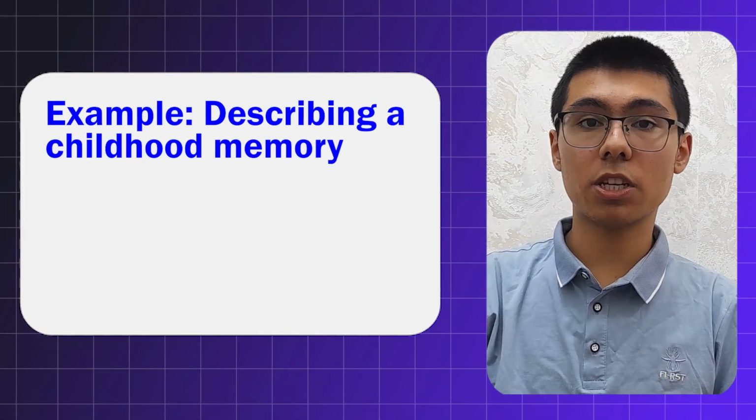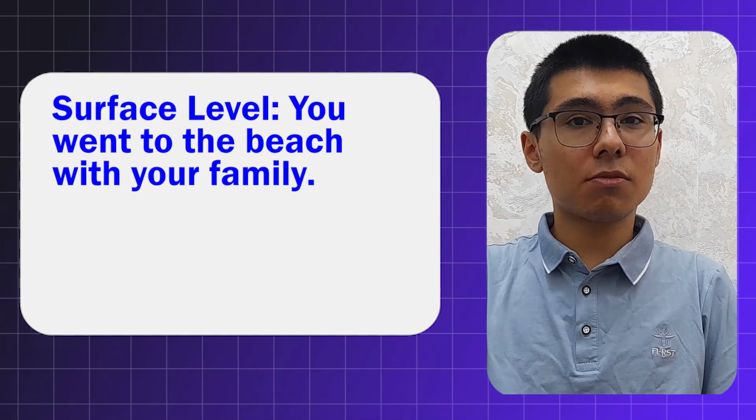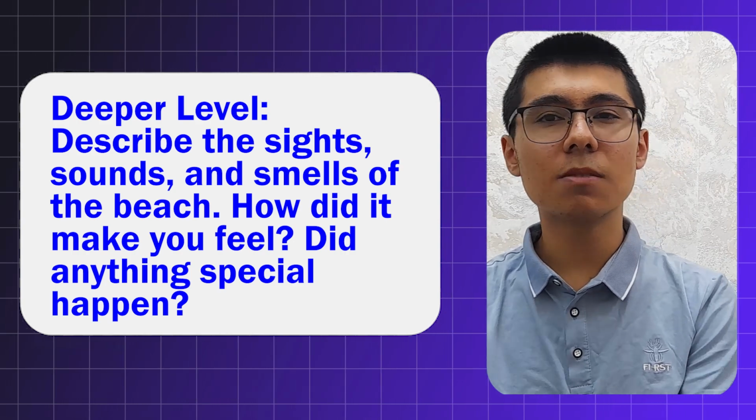This tip is more related to generating ideas. My personal suggestion to you is to not just stick to surface level ideas. Think about different aspects of the topic you can discuss. For example, if you have to describe a childhood memory in IELTS speaking, the surface level would be that you went to the beach with your family, but at a deeper level, you would describe the sights, sounds, and experience of the beach. How did it make you feel? Did anything special happen? So you have to use the past to your own advantage to generate ideas.